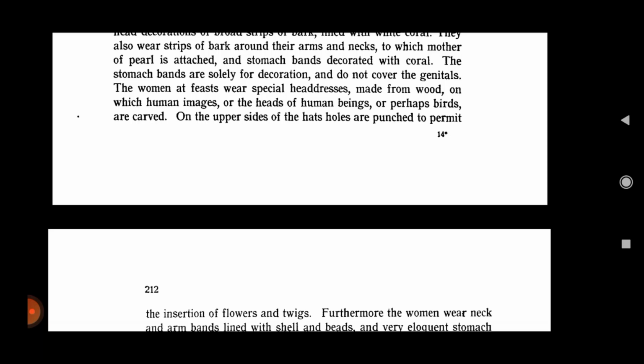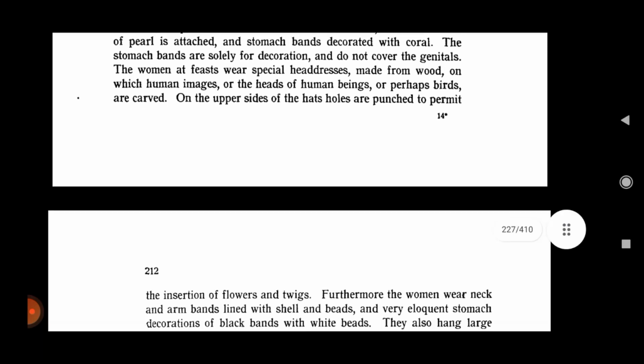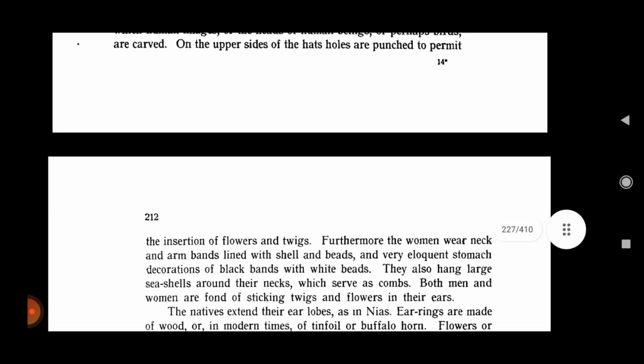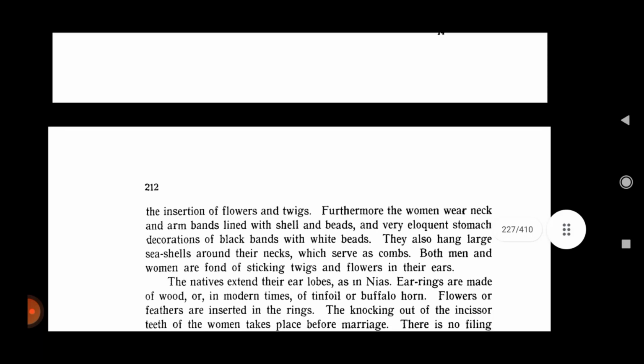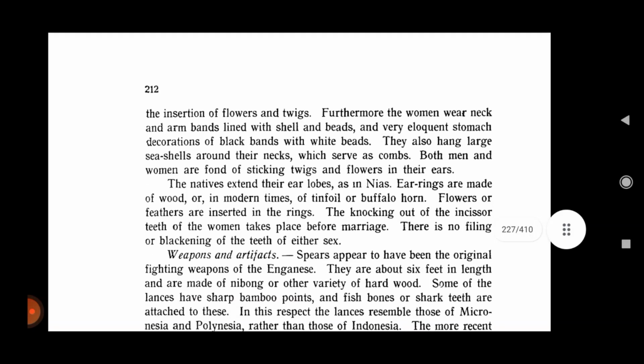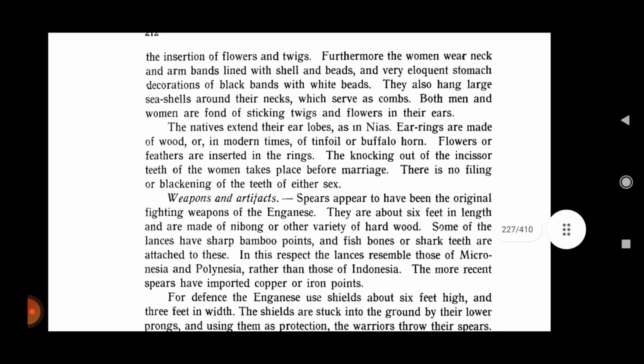The women at the feast wear special headdresses made from wood, on which human images or the heads of human beings, or perhaps birds, are carved. On the upper sides of the heads, holes are pierced to permit the insertion of flowers and twigs. Furthermore, the women wear neck and armbands lined with silk and beads, and wear elaborate stomach decorations of black bands with white beads. They also hang large seashells around their necks which serve as combs. Both men and women are fond of sticking twigs and flowers in their ears.